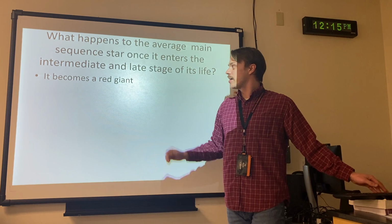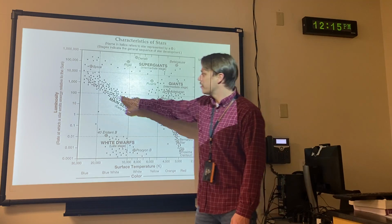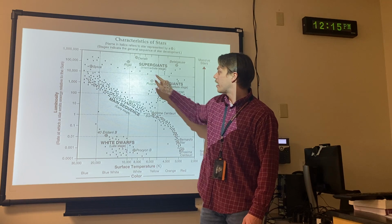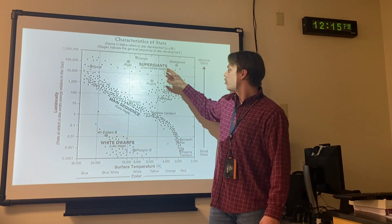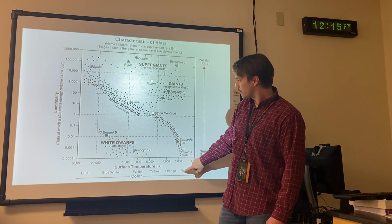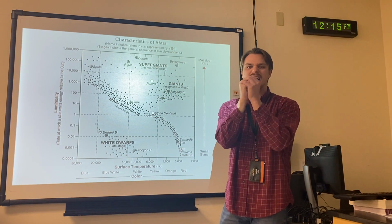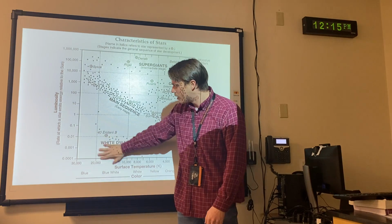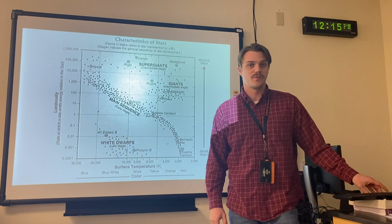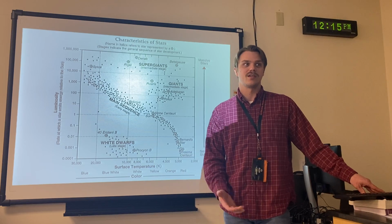So it first becomes a red giant, and then it runs out of energy and becomes a white dwarf. Here's the proof of that. Here's the main sequence, or the early stage. The intermediate or middle stage is going to be a giant or supergiant. So they'll usually be red giants, right? So these giants are usually red giants. And then once they lose their outer atmosphere, we're left with just the hot core, which is technically a white dwarf. Okay. So that's when a star is dead. It becomes a white dwarf. It's not active anymore. There's no more nuclear fusion. It's just really, really hot because it's the center of a star.